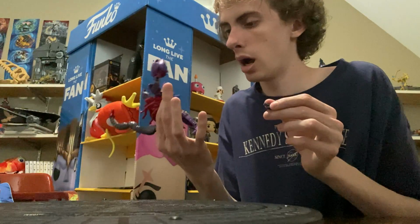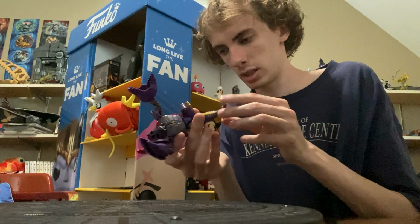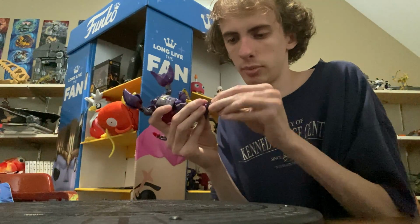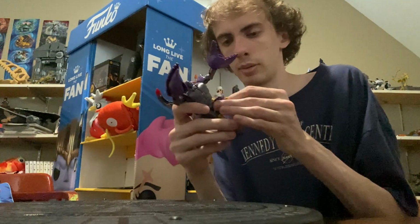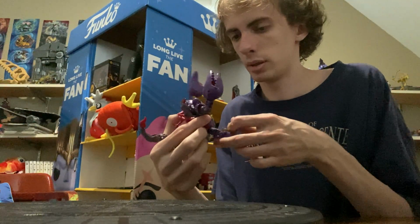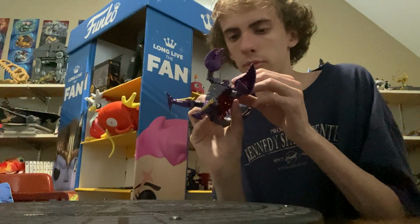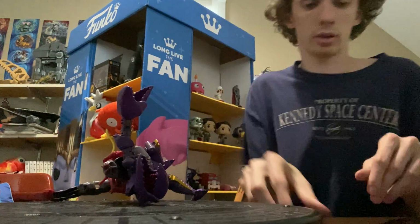He does not, by the looks of it, have a spot where I could put the bug. I could put the bug on his foot, but that's about it. That's the only place you could put the bug. There's no peg area, or there's no hole where you could peg things in.